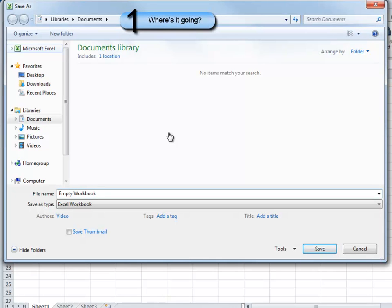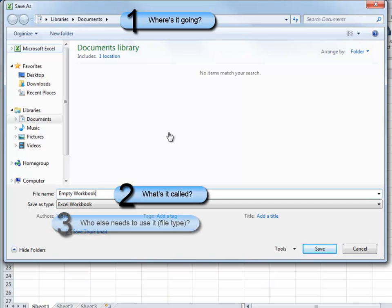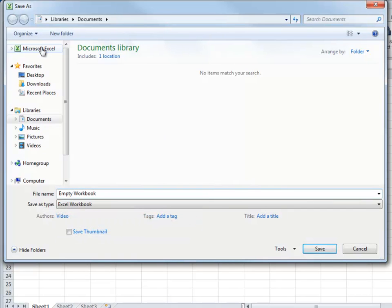Where's it going? The Documents folder in the library. What's it called? Empty Workbook. And who else needs to use this? Nobody. So it's okay to save it as an Excel workbook in its native 2010 format. All we have to do now is click Save.